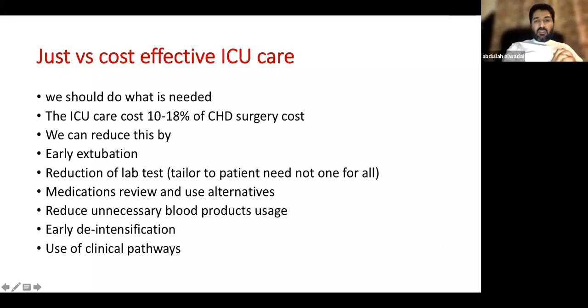How do we balance between just and cost-effective ICU care? We should do what is needed only. You remember that the ICU care costs up to 20% of the congenital heart disease surgery. So we should work to reduce this by early extubation and reduction of unnecessary lab tests. I hate to hear that this is a routine lab. There is nothing called routine lab. The lab that you do should have a reason. Otherwise, there is nothing called routine lab.